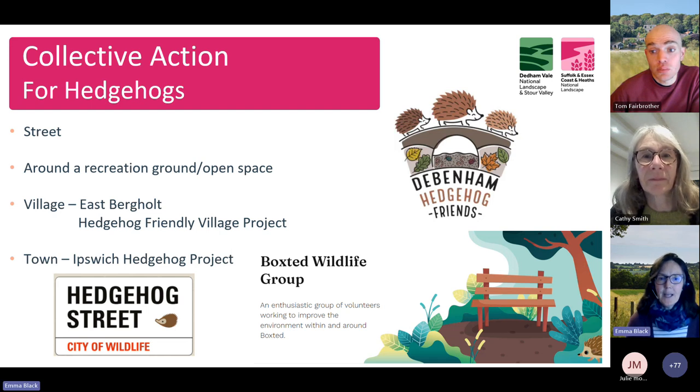A lot of villages now have got their wildlife groups or a green group, and many of those wildlife groups and community groups are looking at different sorts of wildlife projects that they can do. I've worked with quite a few in the Dedham Vale National Landscape, one of which was in East Bergholt, and we set up a Hedgehog Friendly Village project there, and that was really, really good, and I'm going to talk a lot about that as we go along.